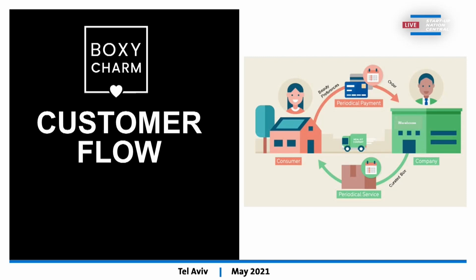I'll present just the customer flow for you to understand the business. The customer goes on the website. It's an e-commerce website. It's typically a female customer, and she fills out her beauty preferences, and that subscription renews on a monthly cadence. That generates an order that goes to the warehouse, and the warehouse curates a box for that customer for these preferences, and that box is delivered to the customer's house. Making that happen on a monthly cadence with the fewest issues possible at that scale is challenging.